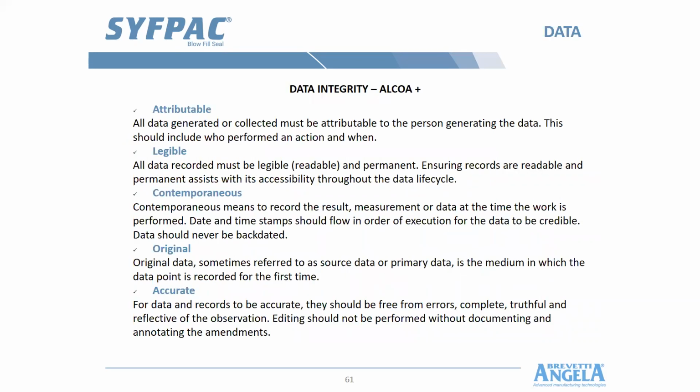Let's see that. Okay. So what we need to consider in the machine is that the data that we are managing throughout the life cycle of the data needs to be attributable. So I need to understand who is generating this data. It's legible, so it means readable and permanent, and enduring. So I need to ensure that records are readable throughout the data life cycle.